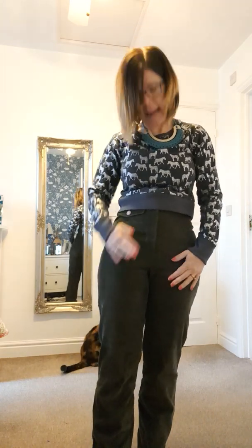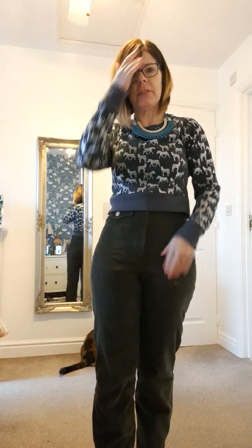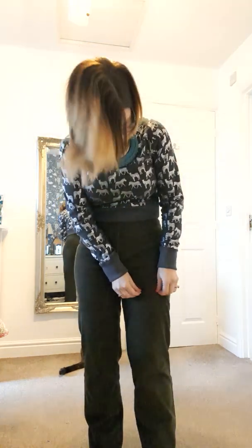So then I was ready to start moving on, now I know my body a little bit better, onto the next pair of really fitted jeans. So I went with the Jessa jeans by Tilly and the Buttons. So these are Jessa. I made these in a cord fabric that I got from Merchant & Mills. There's no stretch in them at all. I thought it'd be all right for these jeans.